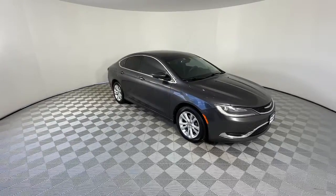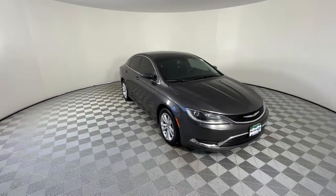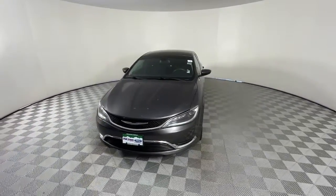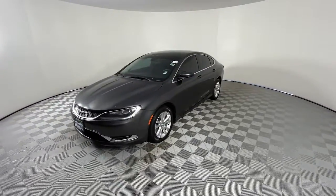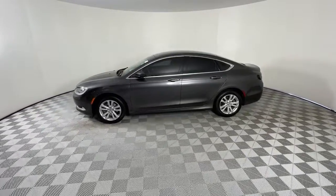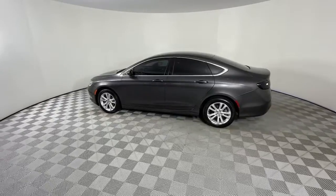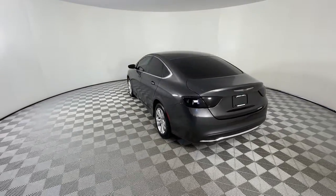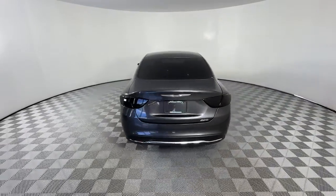Picture yourself in the 2016 Chrysler 200. With less than 70,000 miles on the odometer, this vehicle provides excellent value. Here's a good-looking 200 that's ready to be your new daily driver. Smooth performance, a quiet, comfortable cabin, and plenty of storage space are yours in this pleasantly practical, stylish sedan.